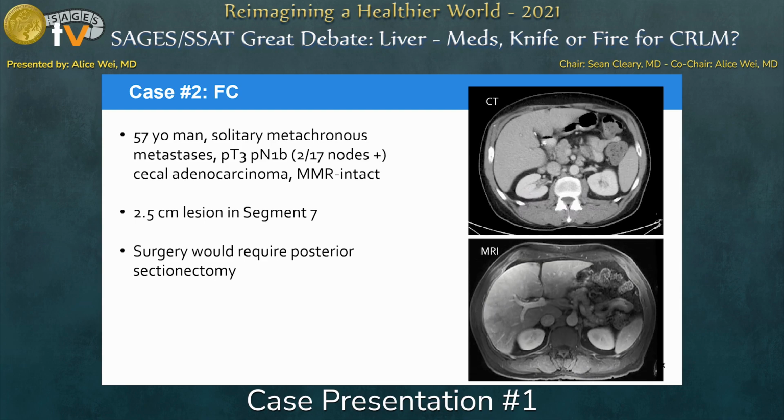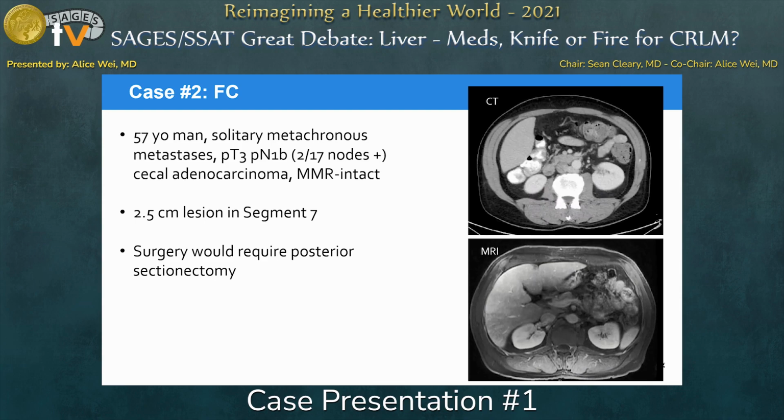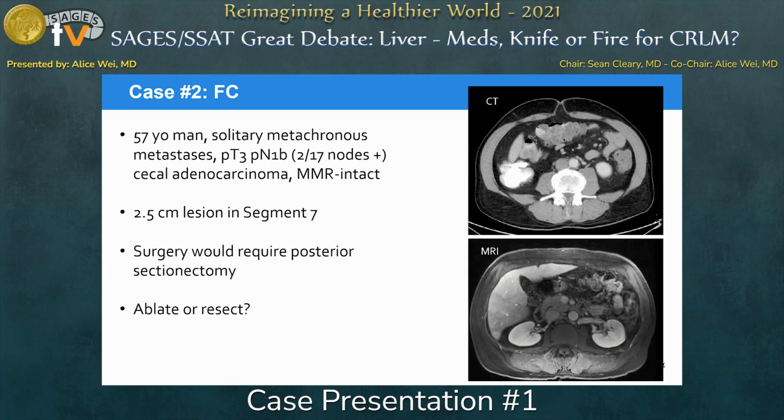And so his operation will require a posterior sectorectomy. And of course the question is, would you ablate or resect?